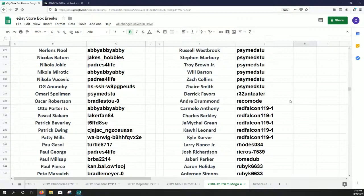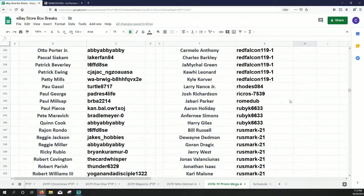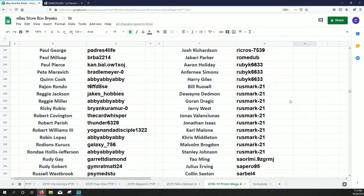R32 Anteater has Derrick Favors. Rico Mode has Andre Drummond. Red Falcon 1191 has Carmelo Anthony, Charles Barkley, JaMychal Green, Kawhi Leonard, and Kyle Korver. Road 084 has Larry Nance Jr. Recross 7539 has Josh Richardson. Rome Dub has Jabari Parker. Ruby K 6633 has Aaron Holiday, Anfernee Simons, and Harry Giles. Russ Mark 21 has Bill Russell, Dwayne Dedmon, Goran Dragic, Jerry West, Jonas Valanciunas, Jonathan Isaac, Karl Malone, Khris Middleton, Malcolm Brogdon, and Stanley Johnson.